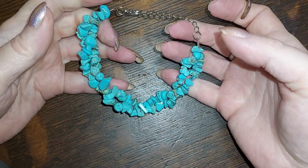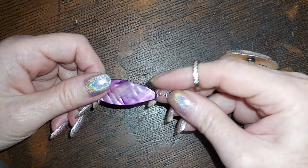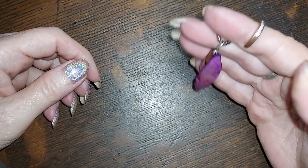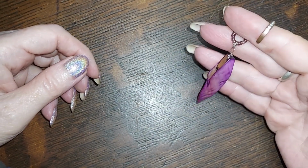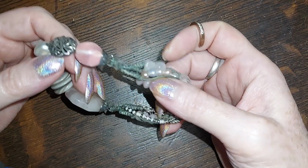Here we go. I'm going to do that one for 5. Here's another one of these. I thought I had another one of these, but I don't know. Dollar. I don't know. Dollar bill, y'all.